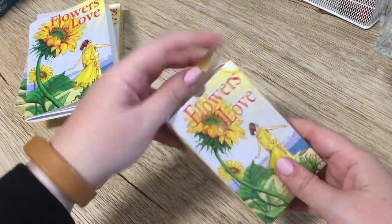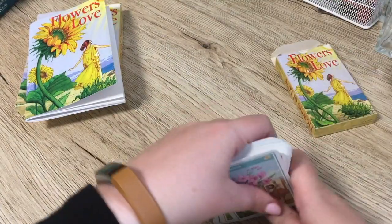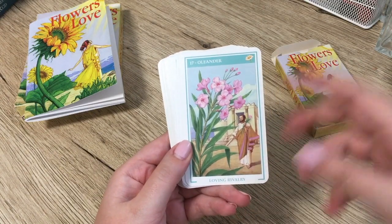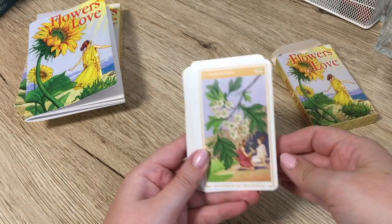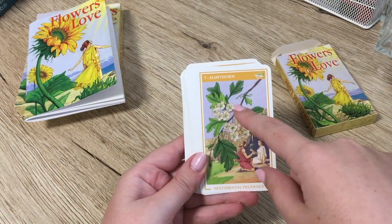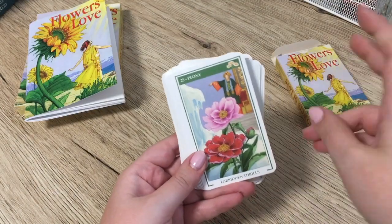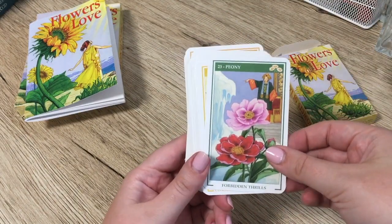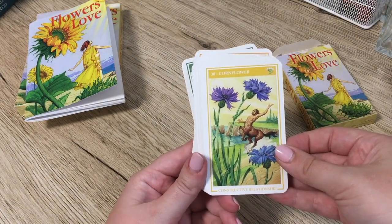Because what's interesting about this deck is that the flowers are all associated with a different myth. So that's what's depicted in the background, is a scene of that myth. And then we also get the keywords, and then obviously the number and the name of the card, and the colour is to do with the suit. I call it suits. I guess they're more stages of love. But there's a lot more to this deck than you might first assume.